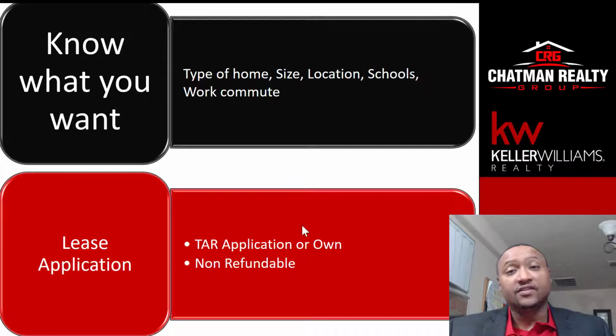Now, here's the big one. Here's the kicker. It's not refundable. All right, so it goes back to number one. If you don't know where you want to be and you put an application in, you could lose that money. That's typically $40 to $100 per adult. Okay, anyone over 18, you got to put an application in on them. That's not money that goes to me as a realtor. It goes to that property management company. Okay, so you have to do that.